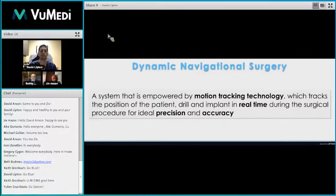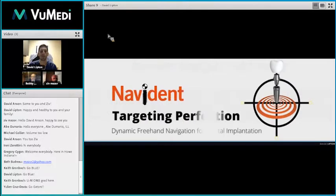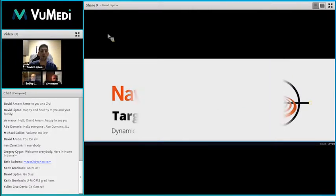And what it is, it's a system that is empowered by motion tracking technology, which tracks the position of the patient, drill, and implant in real time during the surgical procedure for ideal precision and accuracy. Now, there's several of these companies on the market, but we're going to focus on Navident today and how I implement it in my practice and how we use it.